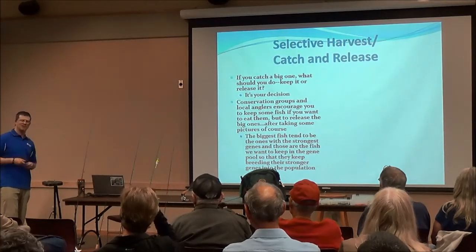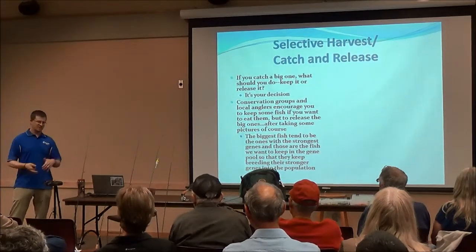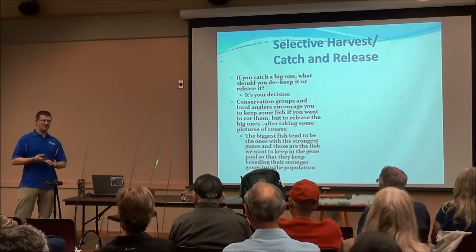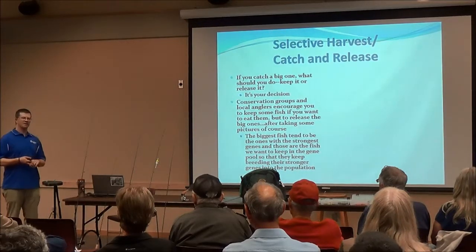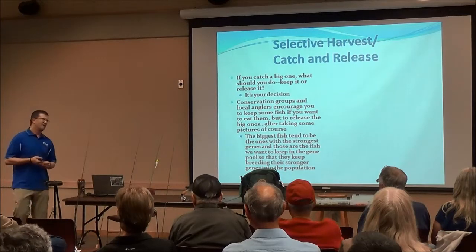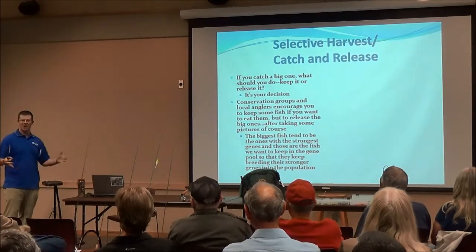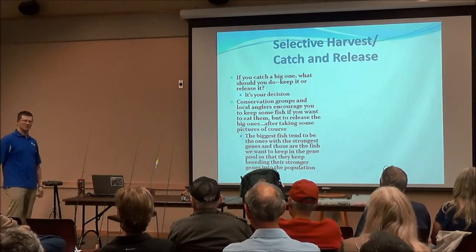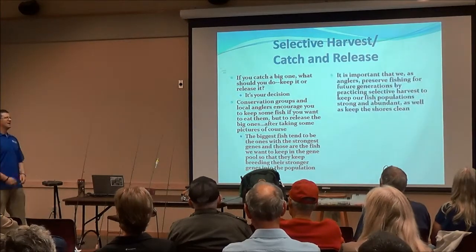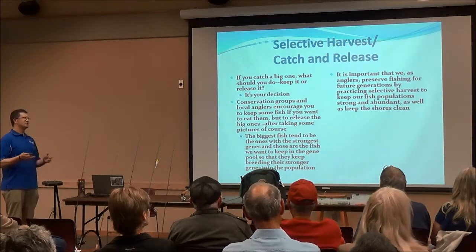A lot of guys who catch big lake trout out at Pactola will take photos and measurements, and then release the fish, because it takes decades for those fish to get as big as they are. A 20-pound laker might take 15 to 20 years to get that big. A lot of taxidermists can make an exact replica using the weight and measurements you took and the pictures. It's important to preserve fishing for future generations by practicing selective harvest.